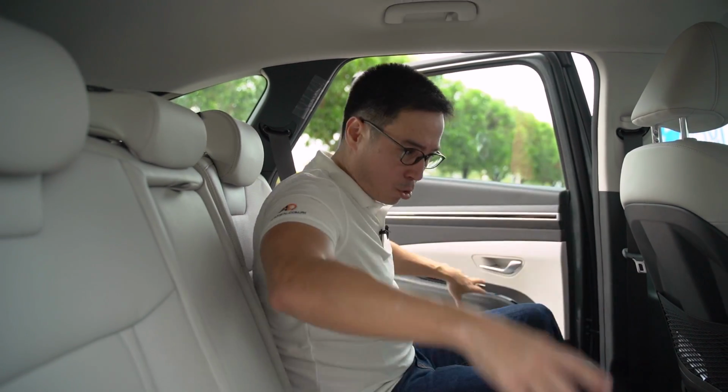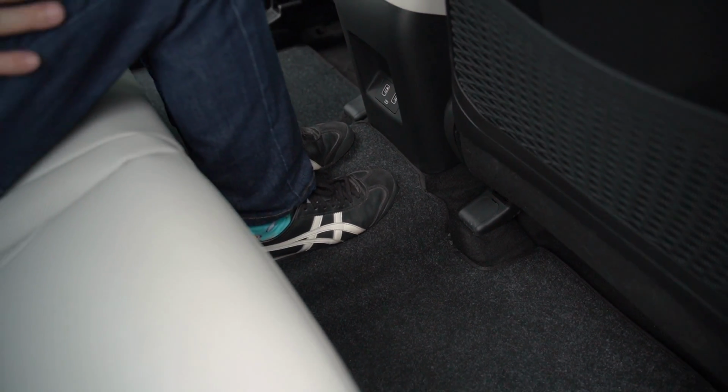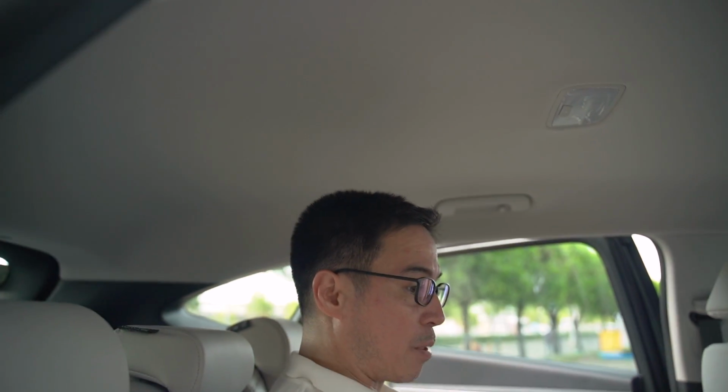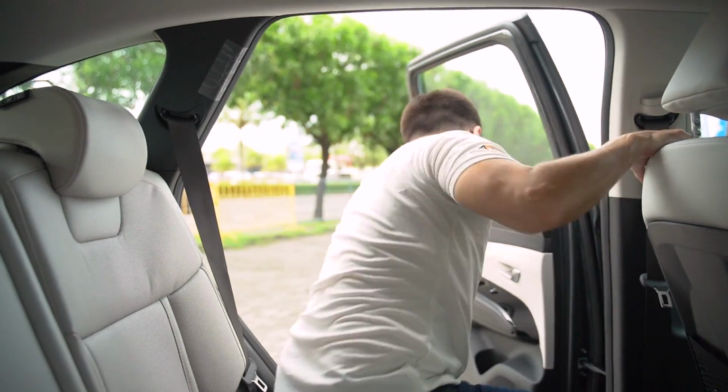I like that. Oh, just to show you, if there's a third passenger, yeah, pretty good. Great for trips inside the city. Not going to be an issue. It's pretty large. Spacious. Very spacious.